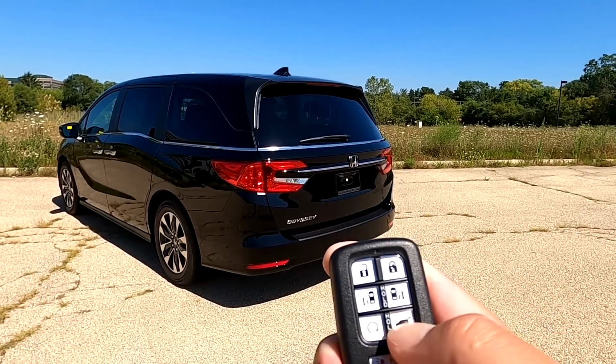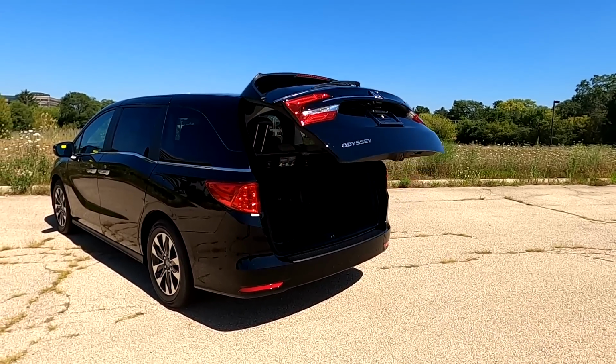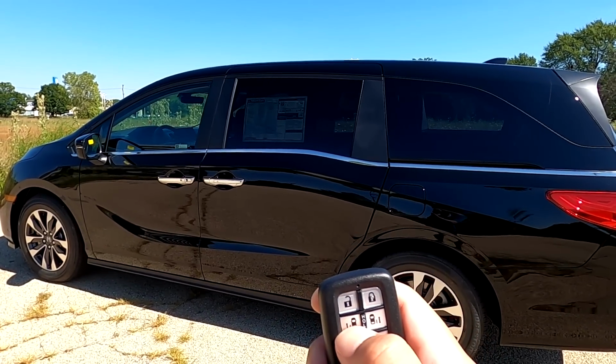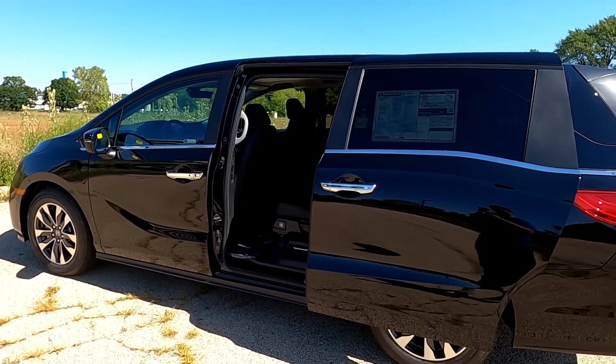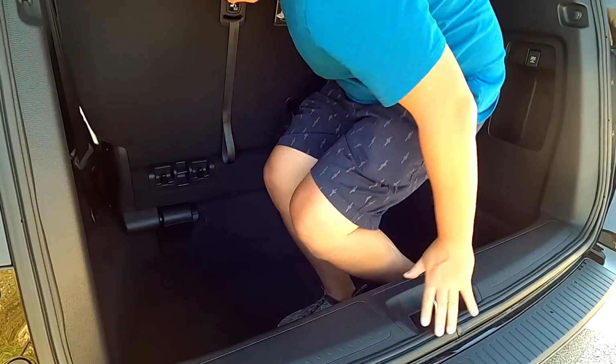Because this is the EXL, you get a lot of standard features, a lot of power functions. For example, you do get a power liftgate. And of course, you get power sliding doors. Now, who needs to get a Model X for its Falcon doors when you could get power sliding doors with the Odyssey? Behind the third row, there is plenty of cargo room.